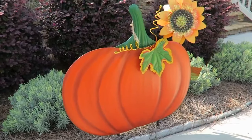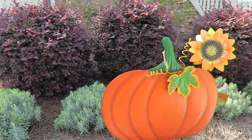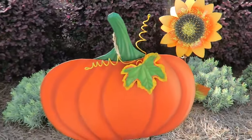So my neighbor's cutting his grass, so I'm going to make this really quick, but I just got this huge pumpkin from Hobby Lobby. You guys can see how big it is. And then I also got this sunflower from Hobby Lobby as well, and I just thought it would look really good put together.